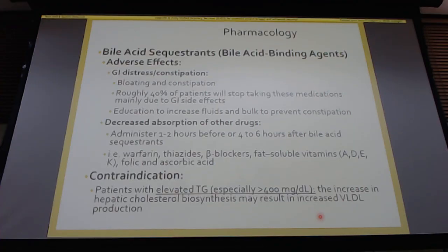Looking at some of your medications that you have interactions with, those are all listed here. Just understand that they kind of just interfere with each other, so that's why you see that decreased absorption of those other drugs, which means they're not going to be as effective as we would hope for them to be. Contraindications that you see for your patients who have a triglyceride level that is over 400, we're going to want to avoid this medication because I'm going to just increase that potentially in my patients who already have high levels of triglycerides. Okay, so remember that cutoff number that's listed there.